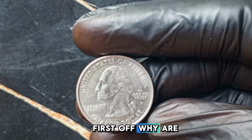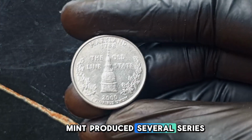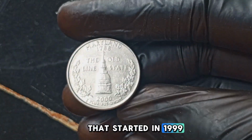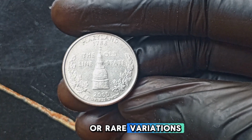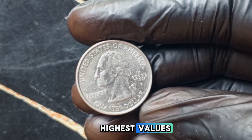First off, why are these quarters so special? From 1788 to 2000, the U.S. Mint produced several series of quarters, like the Washington Quarter and the popular State Quarter series that started in 1999. Some of these coins have unique errors or rare variations that collectors would love to get their hands on. Let's dive into the key years and quarters with the highest values.